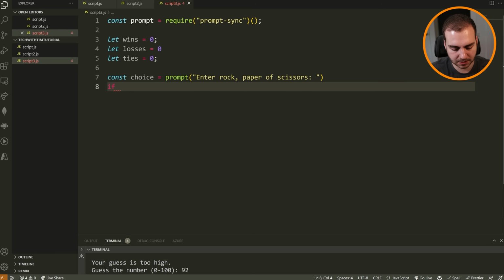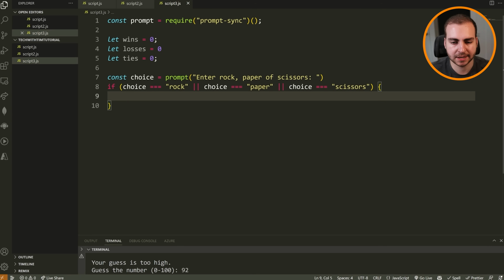So I'm going to show you something new here. I'm going to say if choice is equal to rock, or choice is equal to paper, or choice is equal to scissors. And we're going to put a triple equal sign here as well, like I was mentioning. So what I'm actually checking here is 3 conditions in one, and I'm chaining them together using something known as a logical operator, which we've not yet seen.